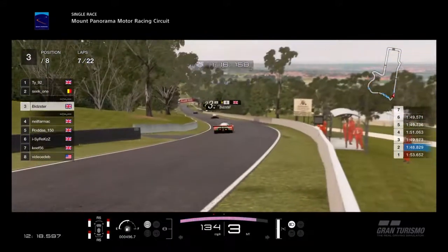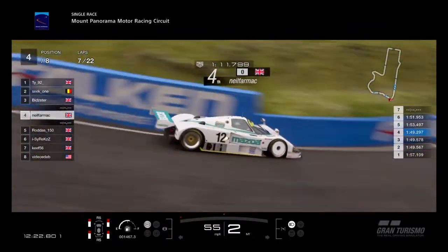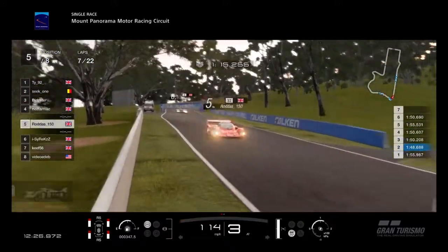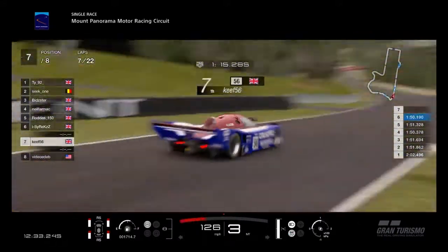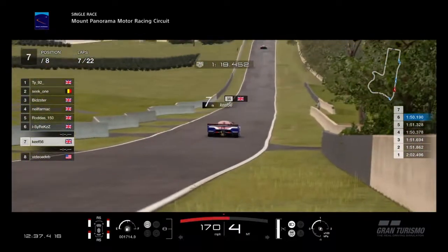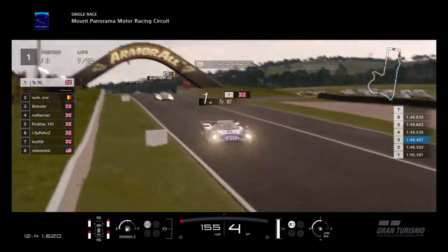Worse tyre wear and fuel for Bidster because he's running more weight on the car, so he's got to pull more. Neil Farmack in 4th ahead of Rodders now, so Neil 4th, Rodders 5th. Cyrex trying to catch up best he can in 6th place. Remember, we've got to watch for the pit stops at some point. Keith's back in 7th, 150s now, so he's doing better lap times than he did on the hard tyres for definite. So let's hope Keith can keep it up.